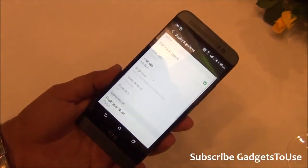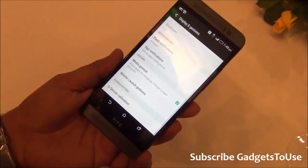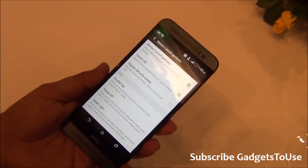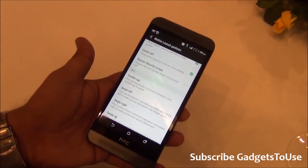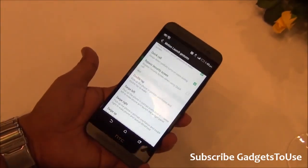You have some additional display gestures as well which are supported. As you can see, you can have motion launch gestures which include taking a call, especially in case you would like to take a call. You just need to place it near your ear and it will take the call automatically. You can double tap the phone in the portrait orientation to wake up the phone as well.